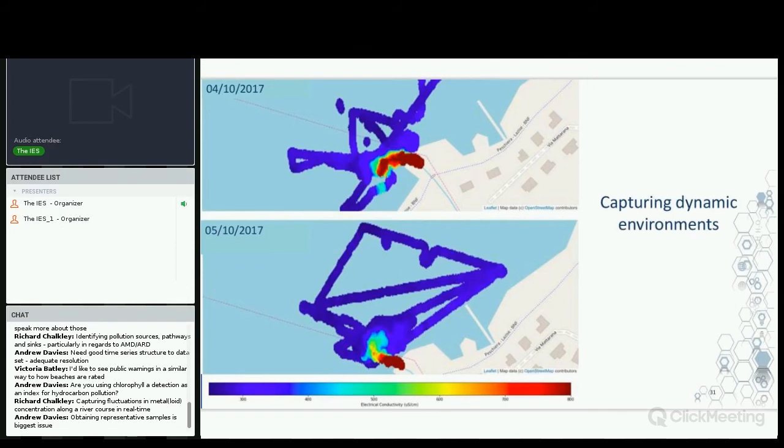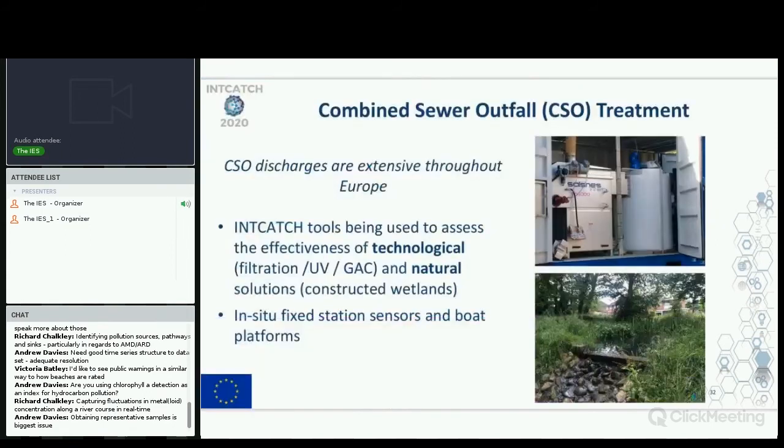It's quite high as it comes out of the little culvert into the lake, where it's diluted and becomes much bluer. But the interesting thing in here is that on the first day, the plume is going in one direction, and on the second day, it's going in the opposite direction. So potentially, if you had a fixed monitoring station, then you might miss or not be aware of the full extent of the issue there. So really, really nice example of dynamic monitoring in action, and really nice characterization of the dilution of the conductivity as it's coming out of the water there.